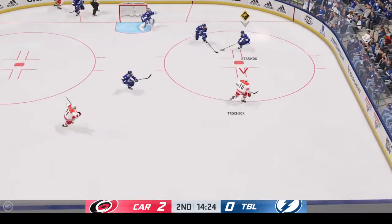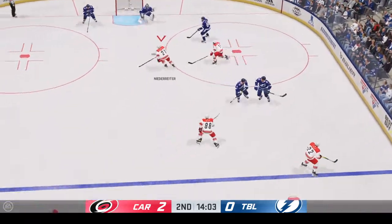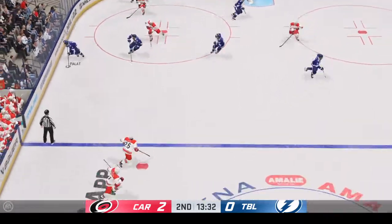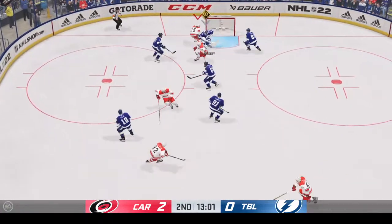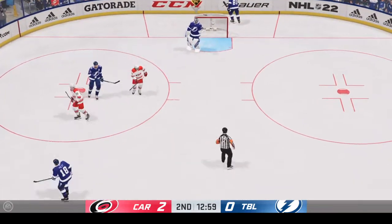Works it across to Stamkos. And no luck on that pass attempt. And it's a quick pass to Palat. Carolina's got it now. Great reach with the poke check by Kucherov. Carolina's gained possession along the boards. Turned aside with a glove. Vasilevsky's on top of that one for a whistle.